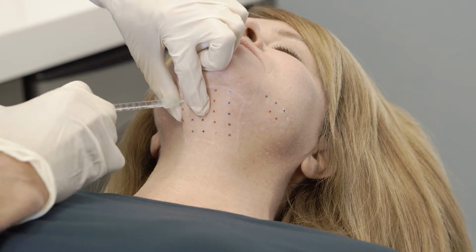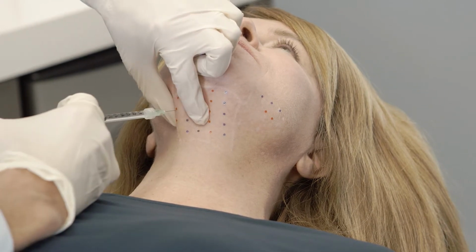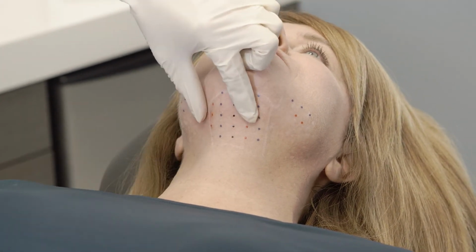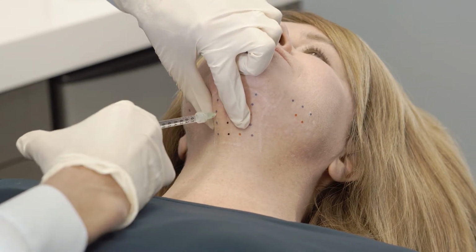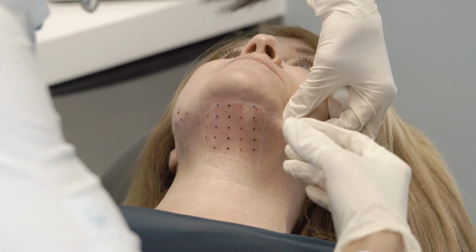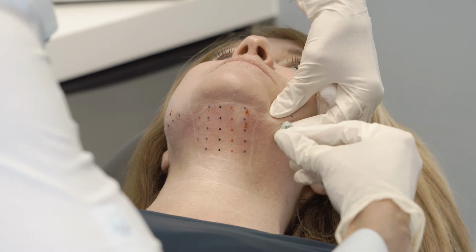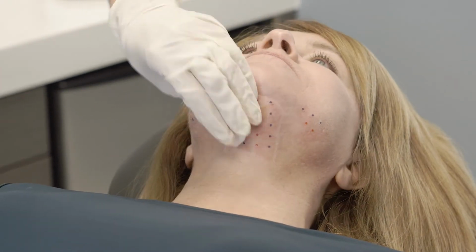Perfect, a little pinch here. Pinch. You may notice that I'm not going directly into those little dots because I don't want to permanently tattoo her with ink. So just go right around that marking. It's just a general guide. And over here. Again, this is just to reduce the fat right on the jawline. Perfect, last one. And I'm gonna just wipe her off real quick.